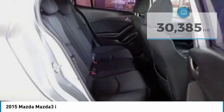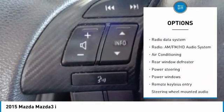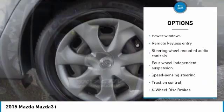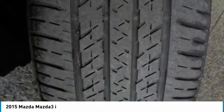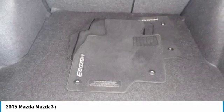Here are some of this vehicle's great options: traction control, dual airbags, air conditioning, one owner, power steering, four-wheel disc brakes, power windows, rear window defroster, trip computer, electronic stability control. Wouldn't you look great in this vehicle? Stop in today and see for yourself.